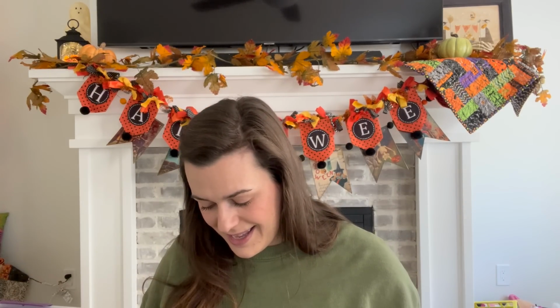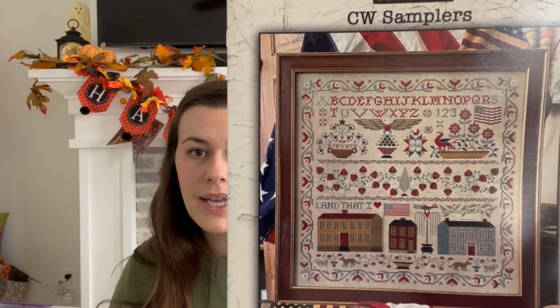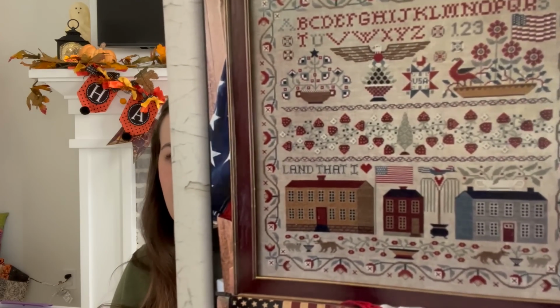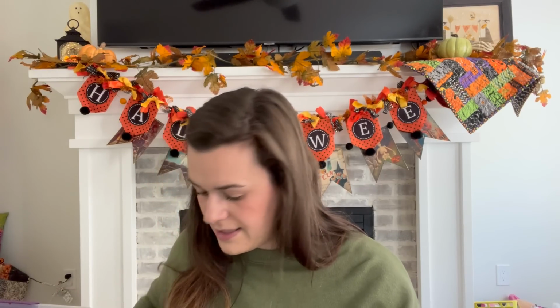And then, this feels so excessive, how many charts I'm showing. I knew I wanted to start a patriotic piece next summer because I have never stitched anything patriotic. So I bought Teresa Kogut's Land That I Love. I love this pattern. It's beautiful. It's humongous. I love that row of strawberries in the middle, and the bird on top of the weeping willow. Beautiful. So I'll be working on getting that one kitted up at some point.